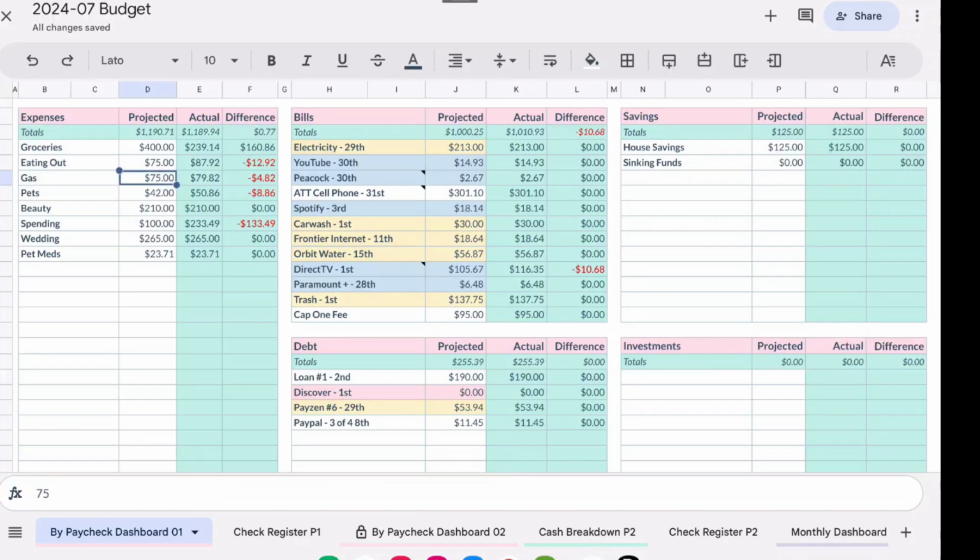Then gas, I budgeted $75 and we came in at $79.82 because I just had to put gas again. I topped off my tank because I passed by a gas station that actually had gas. So I was like, you know what? Let me just top it off and be done with this, because I'm right here right now. And who's to say someone else closer to my house has gas? So I went ahead and put gas anyway.